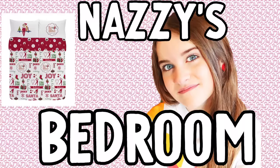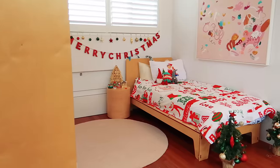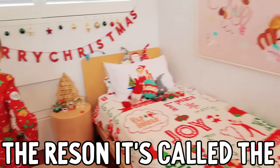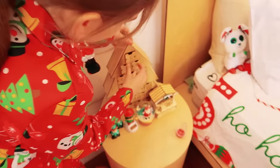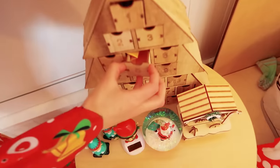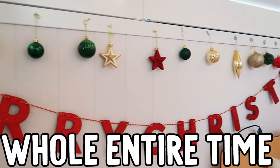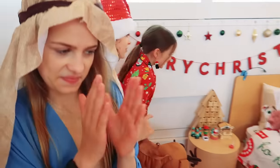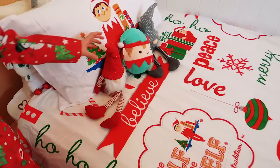Oh, this is a jolly old time. Nan's bedroom. Here's my bedroom, and it's called the Cheesy Elf. The reason it's called the Cheesy Elf is because in here is my Christmas calendar, and in each one of them is a cheesy joke. And so we have all these triplet elves, this solar power elf. This beautiful thing that is stuck to the wall the whole entire time. Actually, that's craftsmanship. Look at that bed.